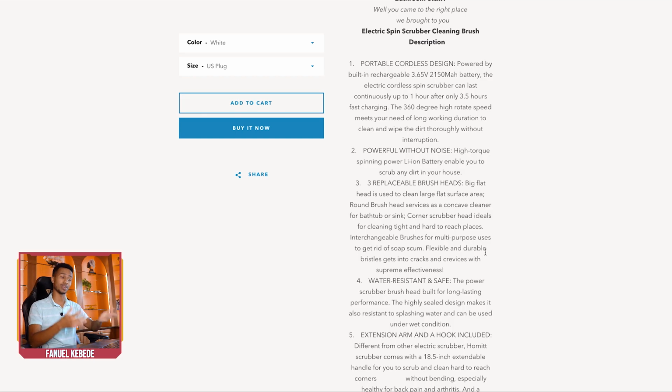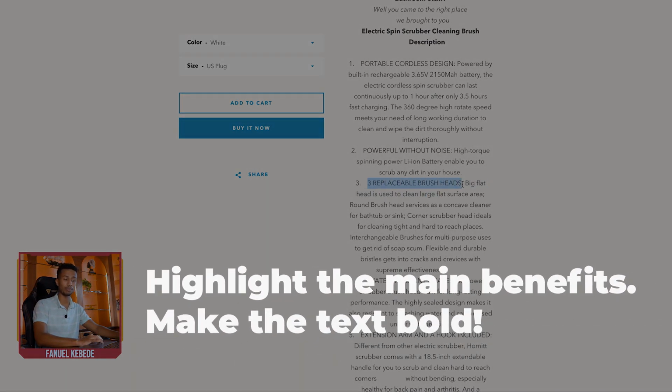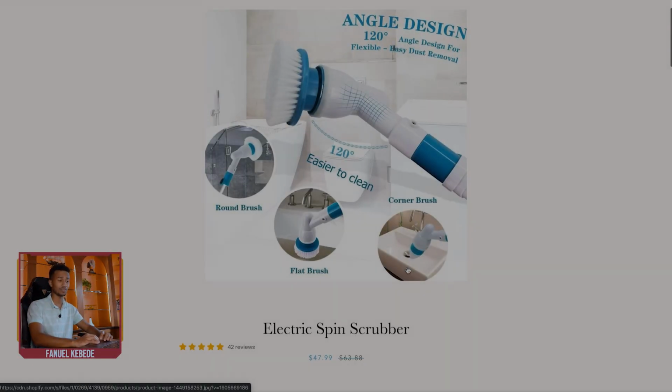It can be a GIF, it can be an image. And I like to highlight the main benefits. I like to make it bold. That way people are gonna be able to go through it and kind of understand the main benefits if you highlight the main selling points of your product. I would give it a 6 out of 10. It definitely needs some work.